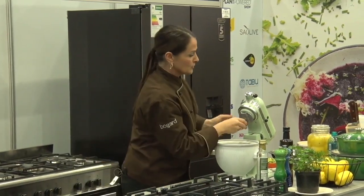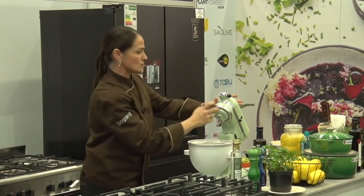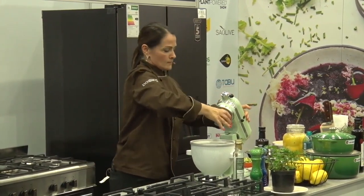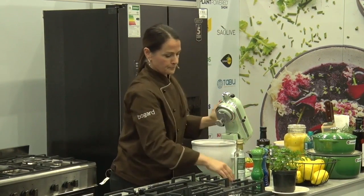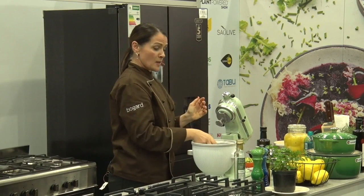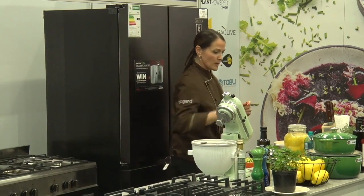And then there's this very cool little attachment. I'm going to show you how to do it. It's just like that. Just make sure it goes in the right direction. There we go. And then this is the paddle attachment. I'm just going to put it in there for now. Let's move that out of the way so that I don't trip and go flying.